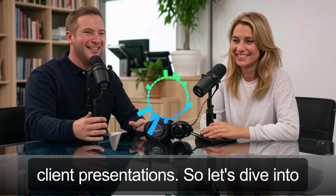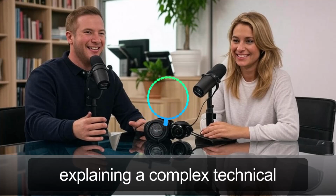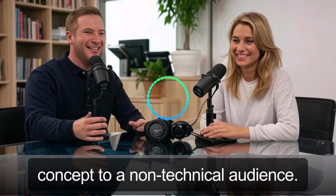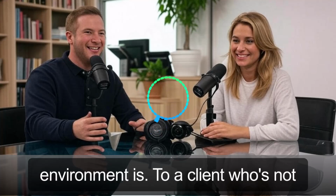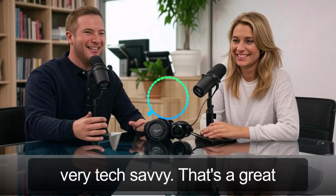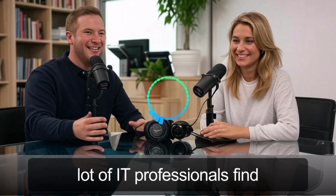So let's dive into another common scenario. Explaining a complex technical concept to a non-technical audience. Let's say you're tasked with explaining what a sandbox environment is to a client who's not very tech savvy. That's a great example. That's a situation a lot of IT professionals find themselves in.